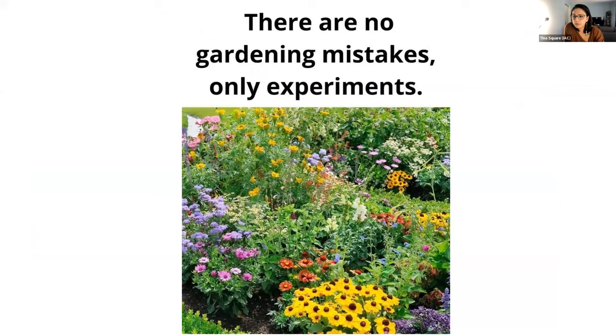Can you go to the next slide? Yeah. And this is just a reminder to everyone that we're all just learning. I just posted this on Facebook the other day. I had to share it because there's no gardening mistakes, only experiments, and we're all learning, and we all have something to teach one another. And also, unless you're growing zucchini plants and there's too many zucchini plants, then that's the mistake, but that's the only problem. So if there's anything you guys want to add, even some input, I'm totally open to it.